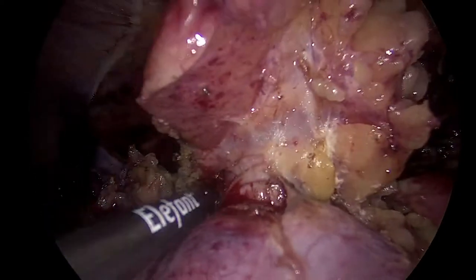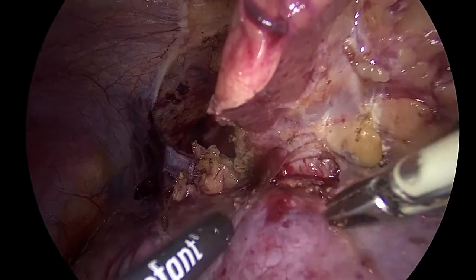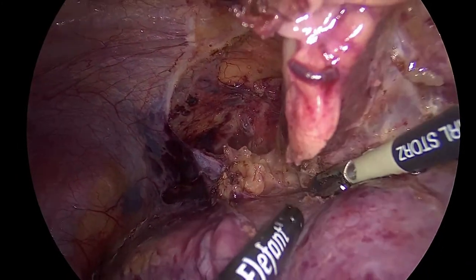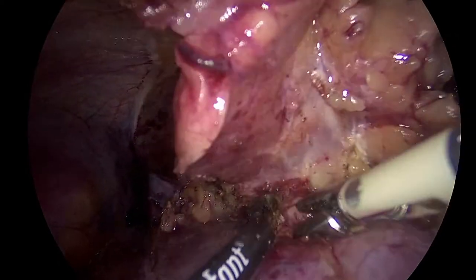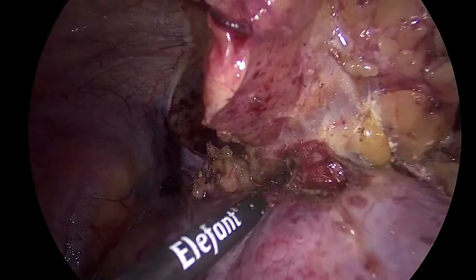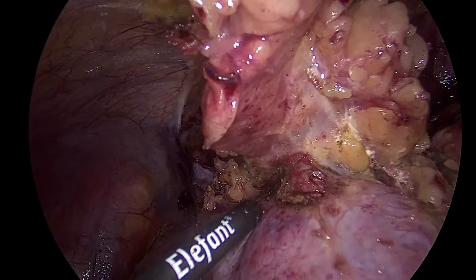Bipolar? Yeah, there is a tumor in here, huh? Show me. So, in response to what you said initially, I never plan on a clampless procedure. I start on, wherever it takes me.